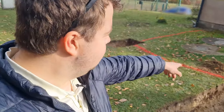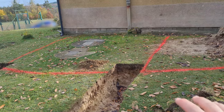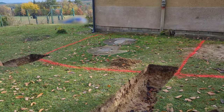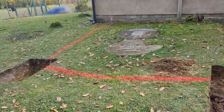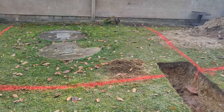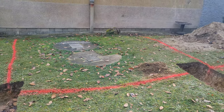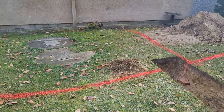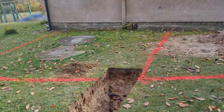So the lines for the septic are done. Everything that needs to be marked is marked. There is the electricity, there is the pipe and the other pipe. So when the contractor comes, he will know exactly how to do the septic. Everything is prepared and I'm just waiting for him. He should be here any minute.